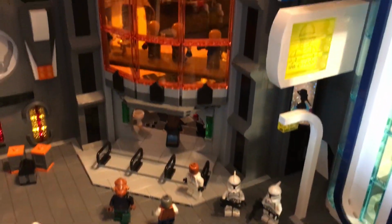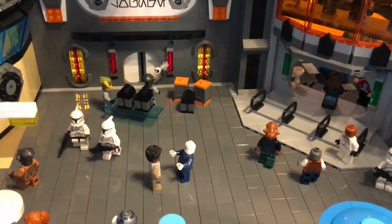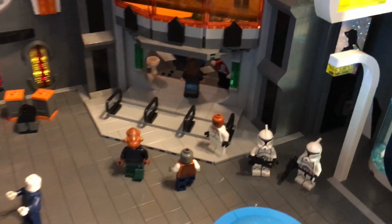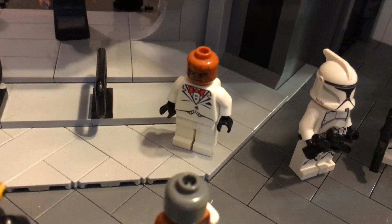So yeah, I wanted to have a lot of round construction in here. You'll notice a lot of it. I think Coruscant's got a lot of that type of shape. And the entrance here, I wanted to have a street level entrance, very exquisite. They've got a bouncer. I guess he's a Weequay alien bouncer right there.